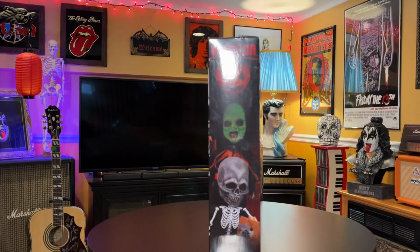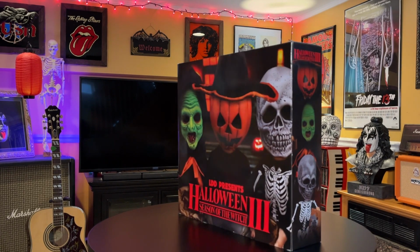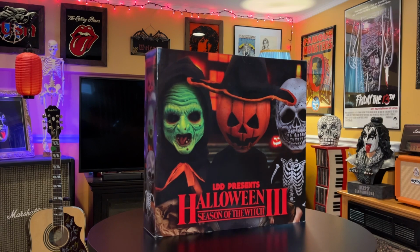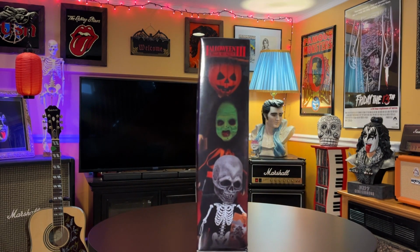This set features the 3 10-inch trick-or-treaters, and they have 5 points of articulation. We have the witch, the skeleton, and a jack-o'-lantern, each wearing their respective Silver Shamrock mask. And they each come with a trick-or-treat bag, which is also really cool. Now, the colors and graphics on this box set are just awesome. I picked this set up at the flea market for 65 bucks, and they're going into my personal collection.